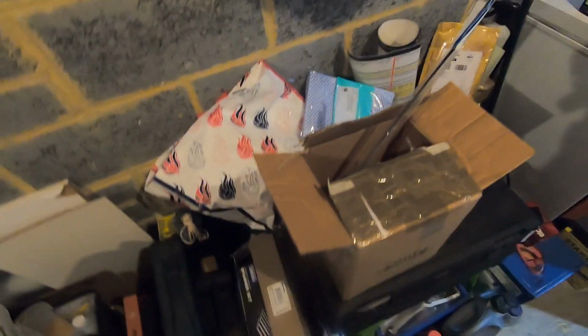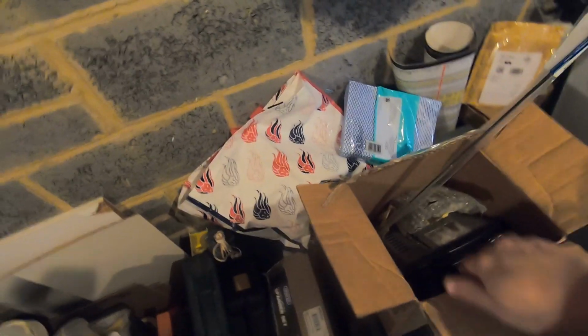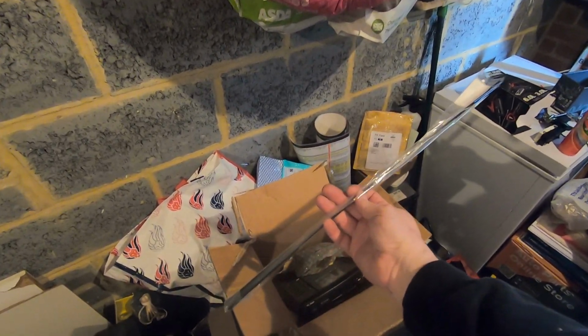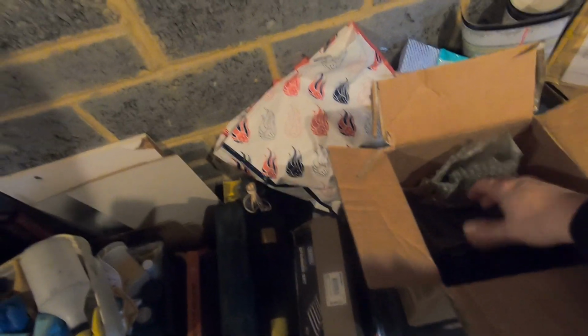Right, excuse the mess. I'm in my dungeon of despair at the moment. It's absolutely hideous in here with too many parts for too many cars. So what does the Focus need? Silly little things. I bought it a genuine aerial because it's got this stupid little thing sat on the top of the roof, and I hate it. I hate seeing it every single time.